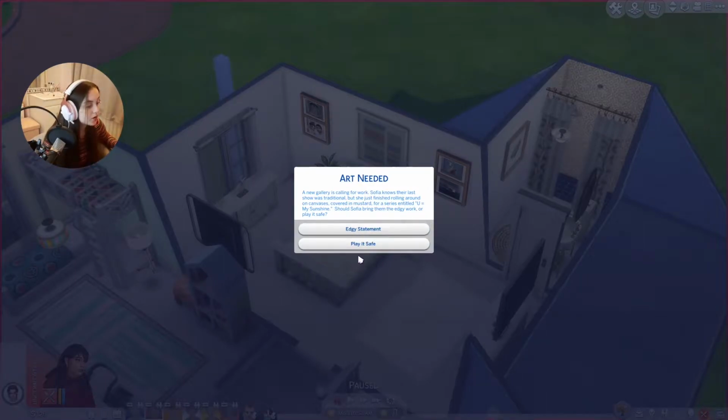A new gallery is calling for work. Sophia knows their last show was traditional, but she just finished rolling around on canvas. We get this one all the time. You just have to play it safe.